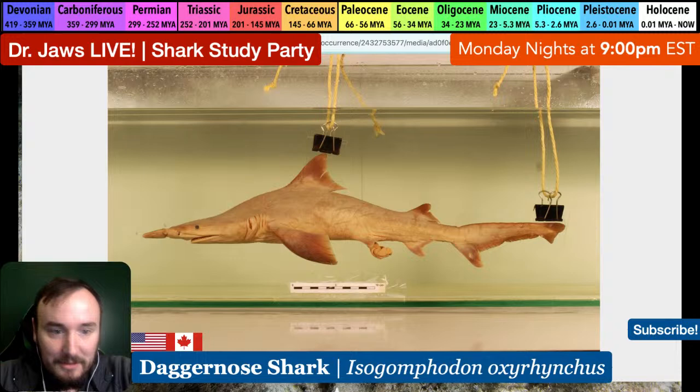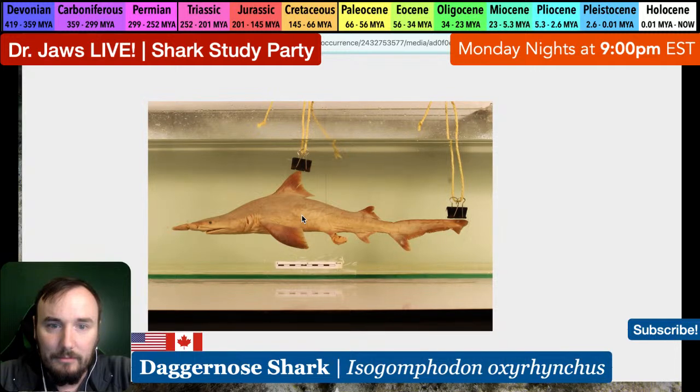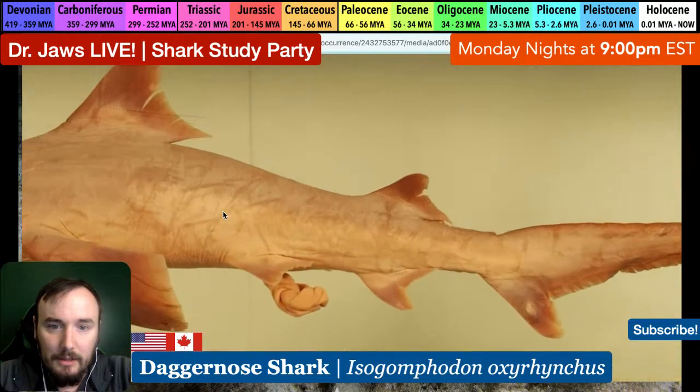So I'm excited. I think we should probably just go ahead and dive in. We only have a few images of this species. This one, even though it's a preserved specimen, is probably one of the clearer images of the daggernose shark. So we'll take a closer look at that.